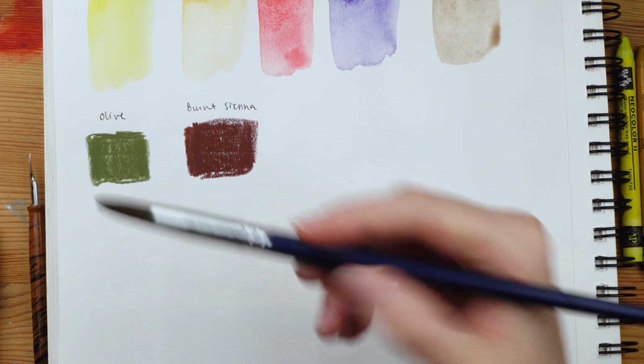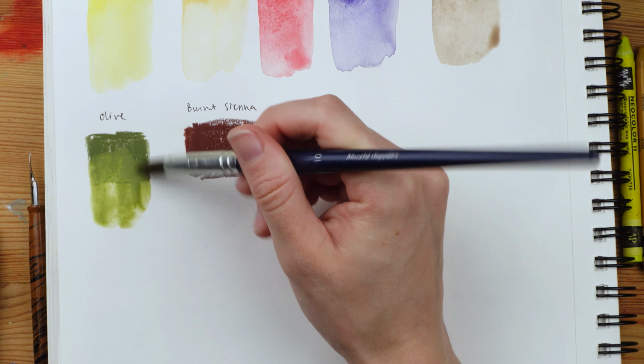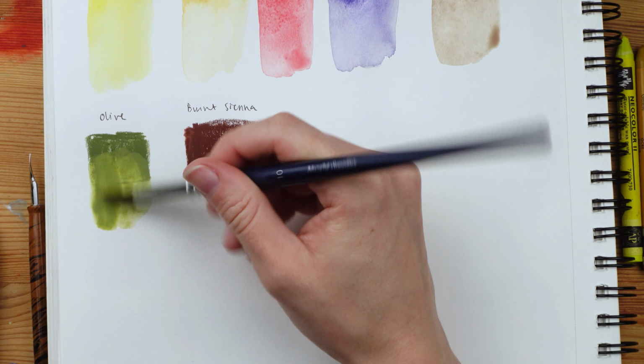Let's add some water to the olive. So pretty. Yeah, I like it.